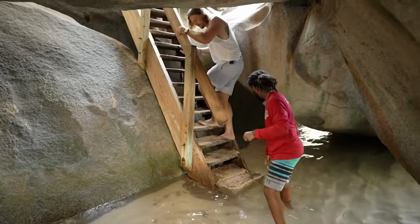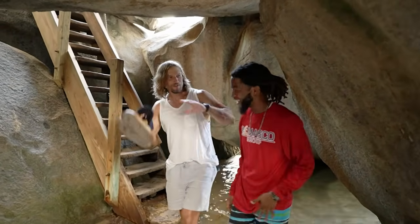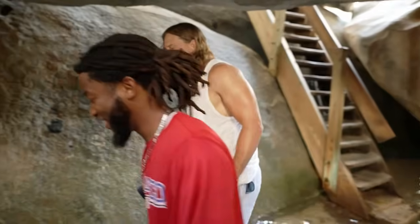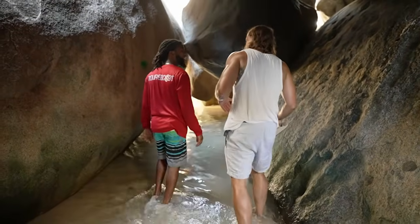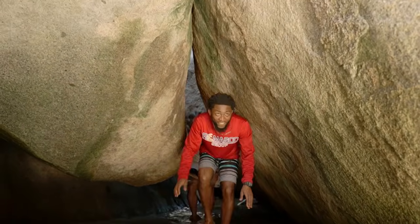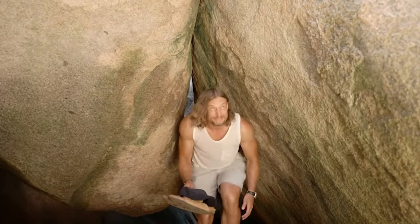Wow, this is incredible. And watch the step right here, it's a big one. Now, this is quite an adventure we have. Right. You go from the canopy trail to the caves. It's amazing. Does this ever fill up totally with water? No. The tide here in the islands doesn't get above a foot. Okay, so we don't need to work that out. Oh man, all right, I gotta get small to get through this one. Yeah, you're a big man. Too much food on the ship.